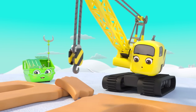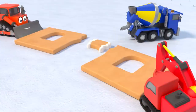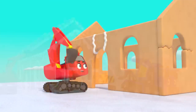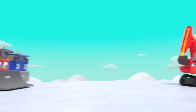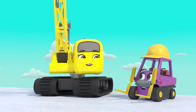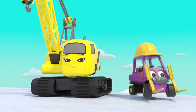This is very tricky. The gingerbread keeps breaking. They're working as a team to glue the broken pieces back together. It worked! Wow! Look at that gingerbread house. That was great teamwork, everyone. It looks very tasty. Nope, Dazey. This gingerbread isn't for eating.